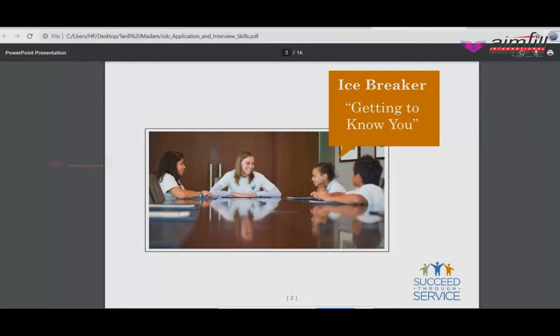The first thing is the icebreaker. Getting to know you. An icebreaker is something for when you meet a person. Sometimes when you face an interviewer you do not know the person, you have seen them for the first time. Sometimes the interviewers look strict, and when you go to an interview, you tend to become nervous. This is the first problem people encounter when they face an interview. That is when we have to do an icebreaker between the interviewer and you.